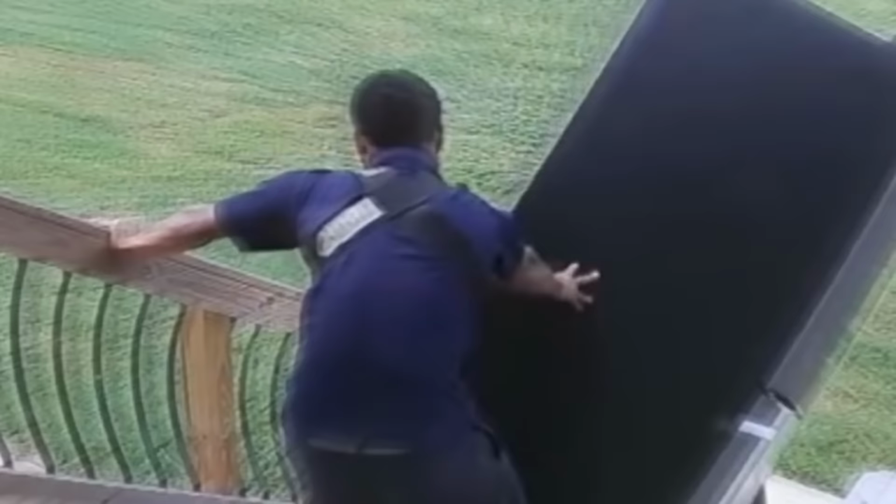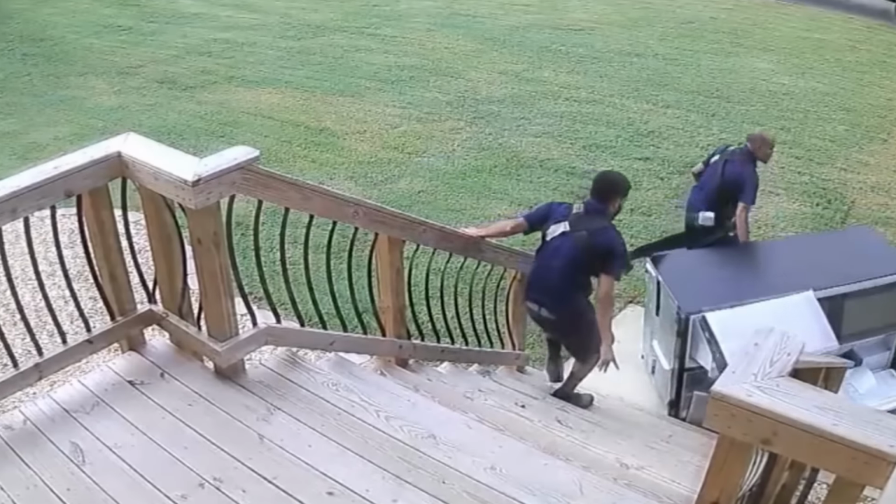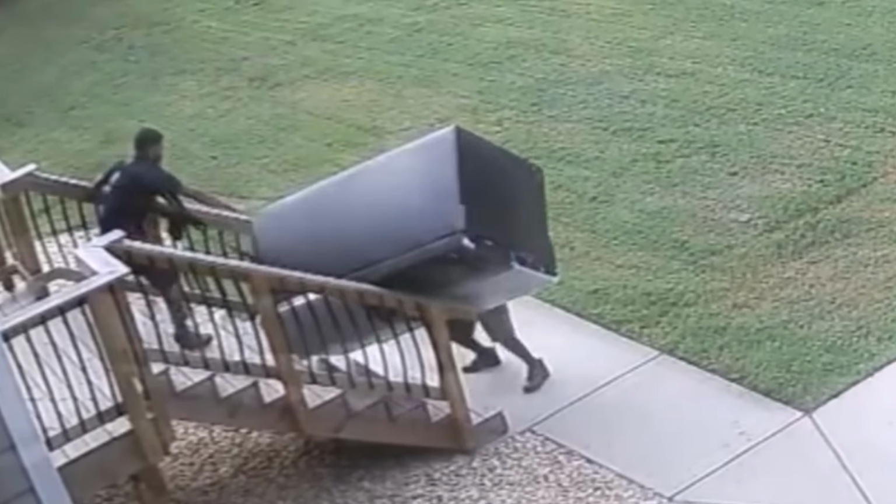The bond between two fridge delivery guys has to be strong. One goes right, the other has to go left. Well, let's just hope they chose the extended warranty.